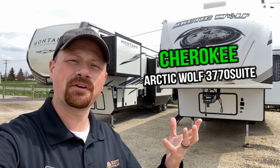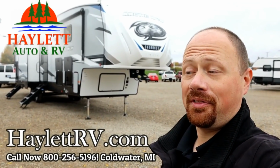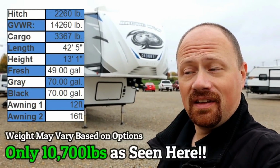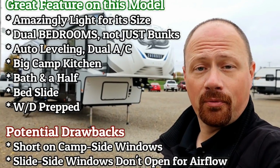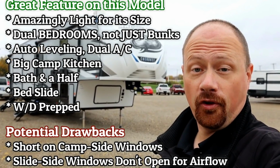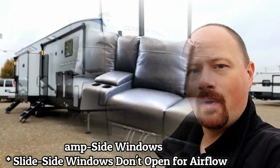So the Arctic Wolf 3770 Suite is next up for me. Hey everybody, Josh RV Nerd here, Haylett RV of Coldwater, Michigan, with an awesome Arctic Wolf for you today. And if you can believe it, this big thing only weighs 10,700 pounds. Less than 11,000 pounds for a private rear bunk, bath and a half, with triple slides, including a full bed slide, dual air auto leveling, a really, really smart equipment package on this thing. Let's take a quick look here.